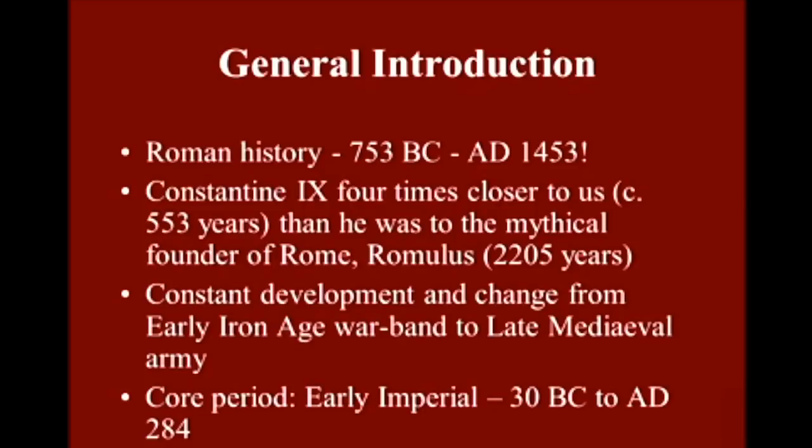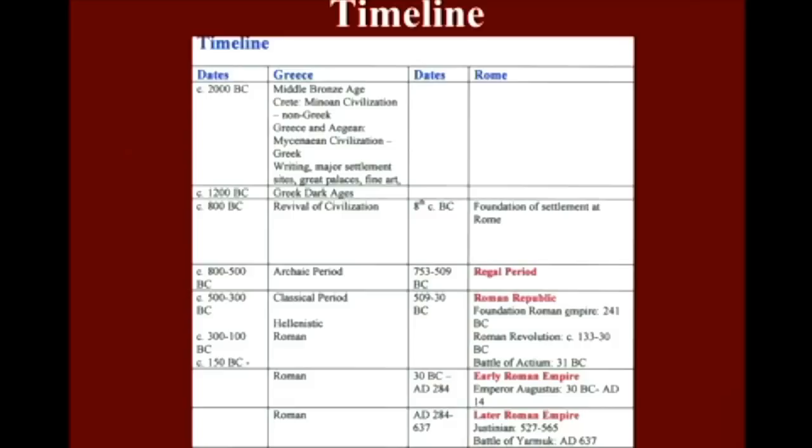So I'm not going to tell you about the Roman army throughout this period, because inevitably it changes quite dramatically as the state evolves from a little town on the Tiber right the way through to the height of the Roman Empire and then to its final extinguishing in what is essentially the Middle Ages. The core period for most people studying Roman history is the early Imperial period, which extends from about 30 BC through to AD 284, and that's what I'm going to be looking at in the two lectures today.